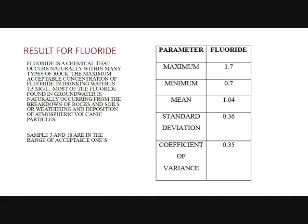The result for the fluoride is given below. It ranges from 0.7 milligram to 1.7 milligram per liter. The desirable limit for the fluoride content in the water should be 1 to 1.5 milligram, and we observe that sample numbers 3 and 18 are in the acceptable range.